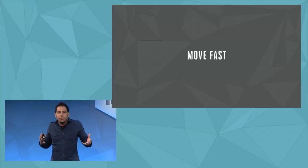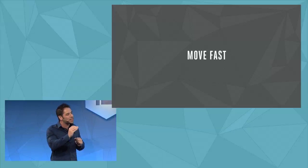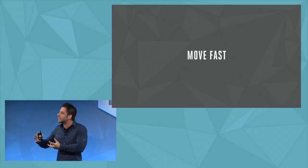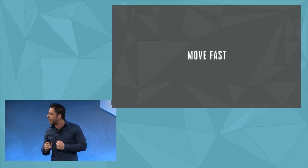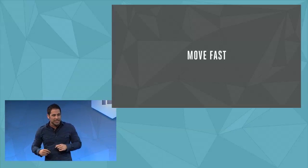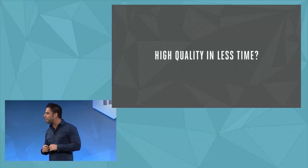Now, it seems like these two things are at odds with each other. On the one hand, we want to produce something that's really high quality, and we know that's going to take some time. But on the other hand, we know that we need to be able to move fast and get to market as quickly as we possibly can, or else somebody else will do it before us. Is there a way that we can produce higher quality software in less time?